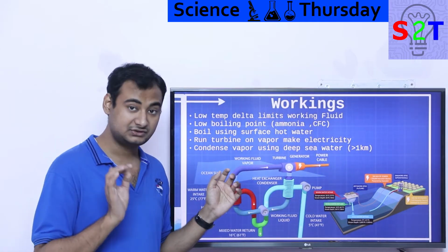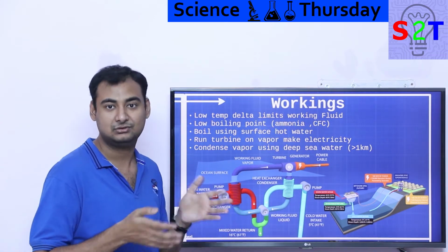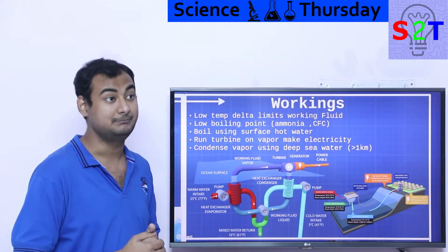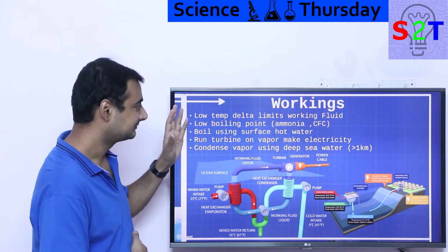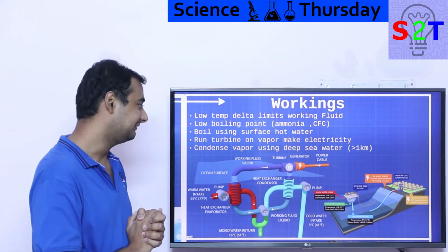Because you have to be mindful, while the energy present there is huge, the temperature delta is so low that you're not extracting 100% of it. Barely you are getting 10%, barely. The theoretical maximum is 7% with current design. Again, future design could push it to 10. So this is the working of it. Basically everything is happening in less than 20-25 degrees Celsius.